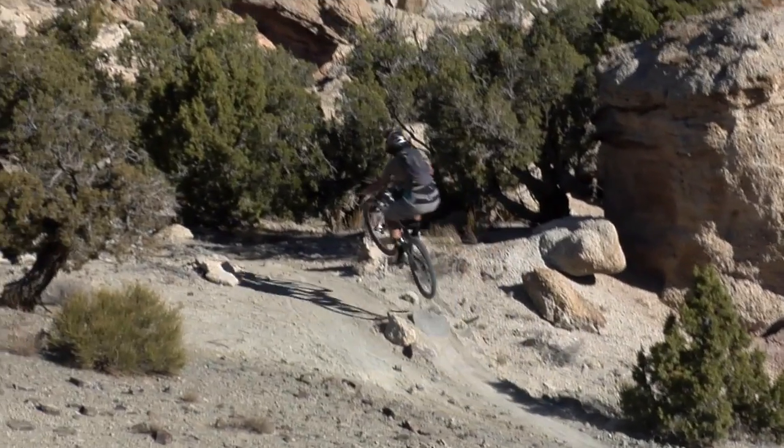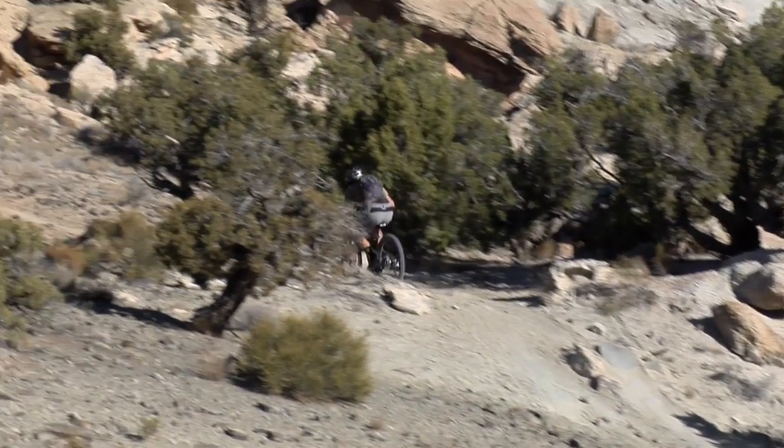I think the Genius 720 is a really capable trail bike for somebody who wants a bike that can be 20% all mountain. I think that the 720 is a good choice.